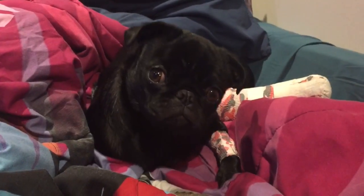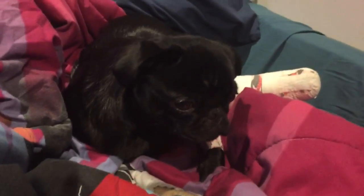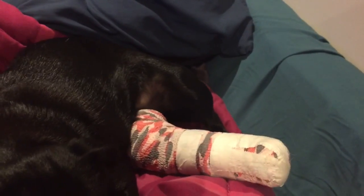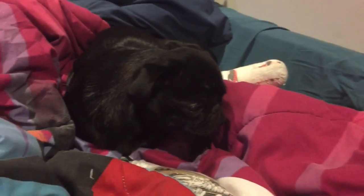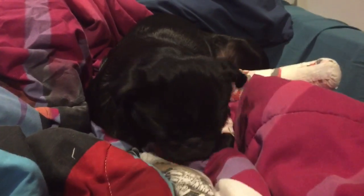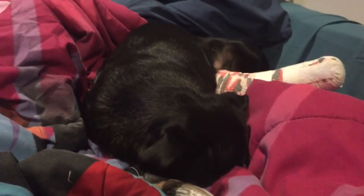Day one after her patella stabilization surgery on her right leg. You can see she's got her bandage on, her whole leg. She's had a heck of a time getting comfortable, but finally she's on the downstairs couch. It's all cushiony and she's finally comfortable and she's gonna get some sleep now.